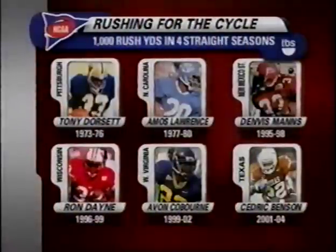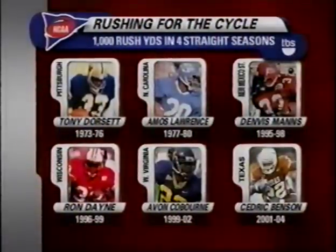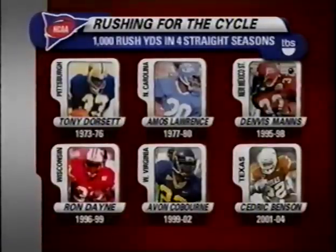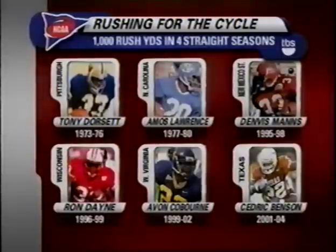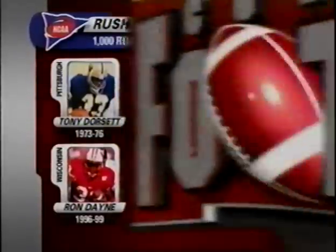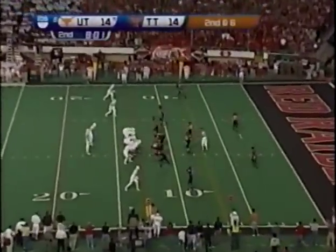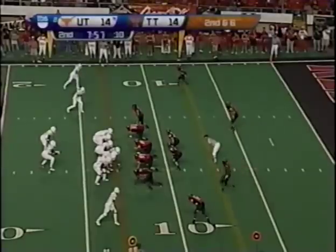Yeah, the Magic Six, Tony Dorsett, maybe the most famous one, a Heisman Trophy winner. Ron Dayne, a Heisman Trophy winner right below him. Famous Amos Lawrence with the North Carolina Tar Heels in the late 70s. Denvis Manns, New Mexico State, not a name well known. Avon Cobourne recently with West Virginia. But you just mentioned it, Ron, trying to increase every year. Yep. Cedric Benson would be the first guy out of those six to gain more yards from his freshman year to his sophomore to his junior to his senior year.